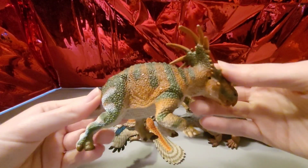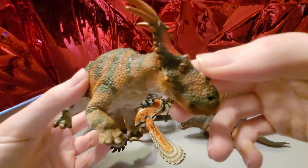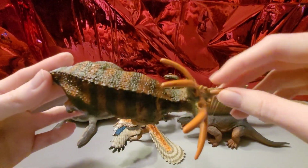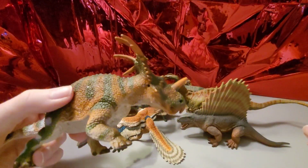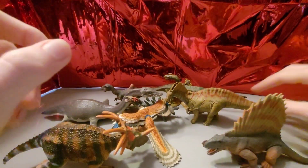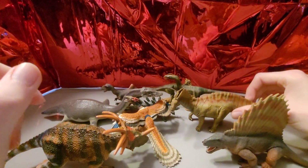When I look at the picture, it looks a bit different. In person, it looks chunkier. Nose looks a bit shorter. And its head, I thought it went straight, but it turned to the side a bit. It's also a bit bigger than I thought it would be. Yeah. Oh yeah, it's the same thing with the Papo Amargasaurus. It's a bit chunkier than I thought it would be in person.